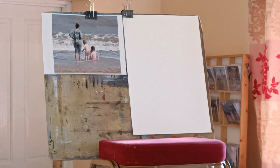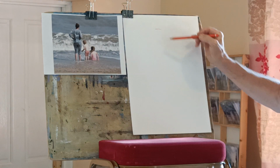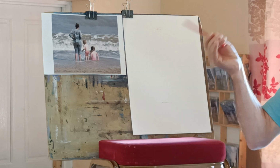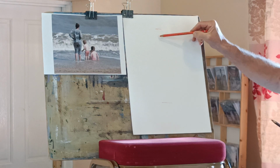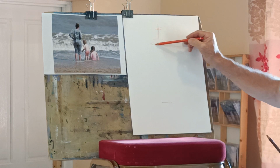Let's just check. Okay. Yeah, that's good. So I usually just try and plan out where I want to draw. So I usually start fairly lightly. I'm really using the red. So these are my kind of working outlines, thinking lines.